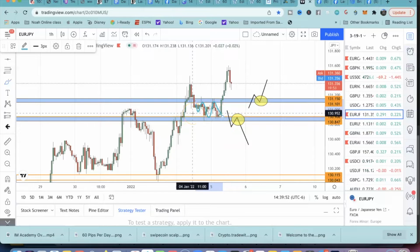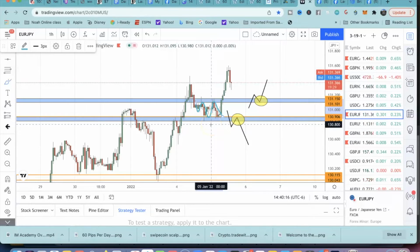So at some point, it's going to break out. Typically when people are looking at double tops and double bottoms, they'll say, oh, one touch up, two touches to the high side, now it's time to get in for a sell. Or if it was a double bottom, one touch here, now it's time to get in for a buy. But I don't operate off of that. I'm looking for a break and retest.